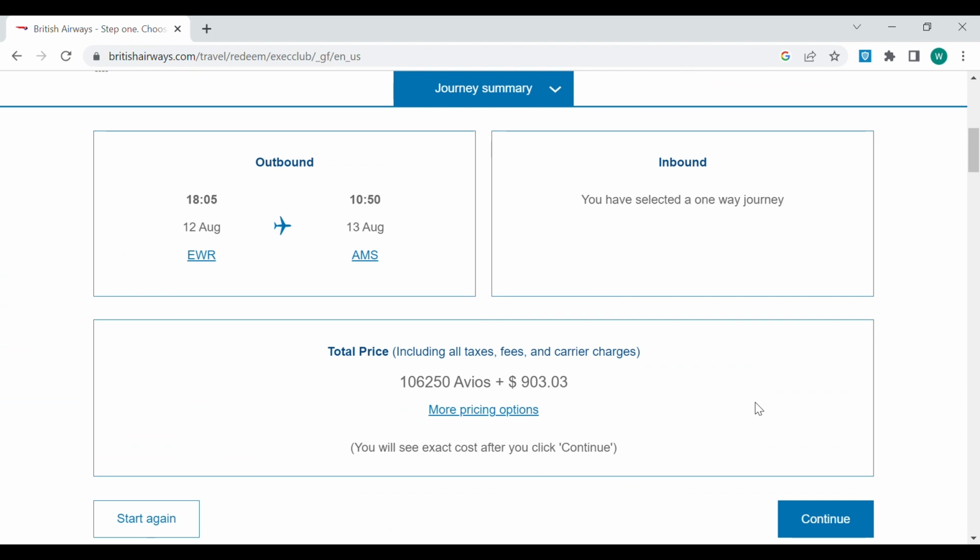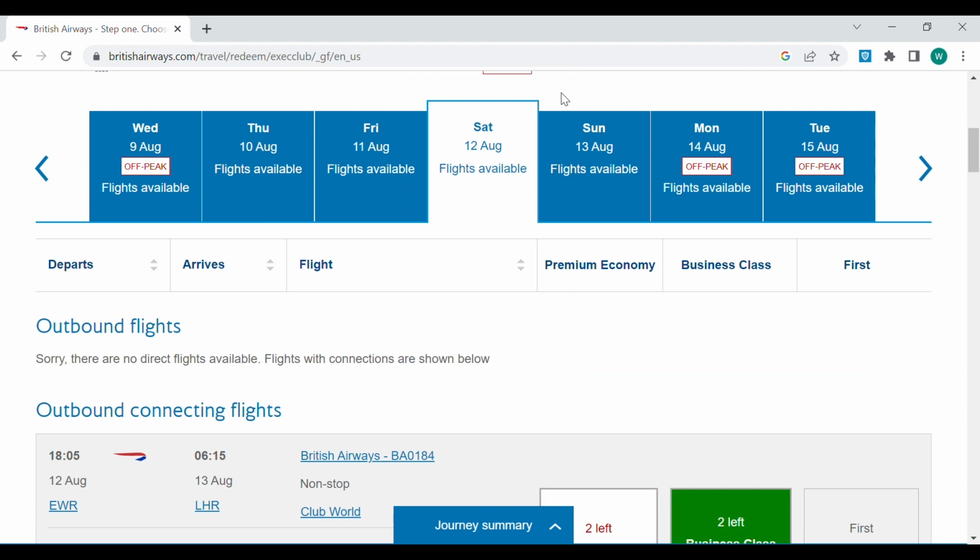Wow, 106,250 Avios and $903. Quite a bit more than the results we were getting on the American Airlines website, although they were British Airways flights. So we can just pull down this little tab to go back to the page we were on.